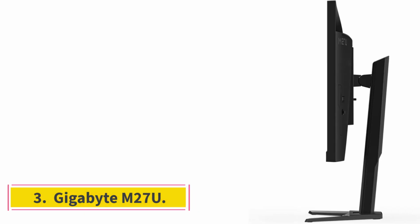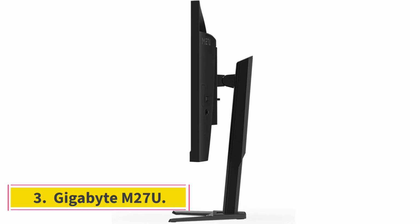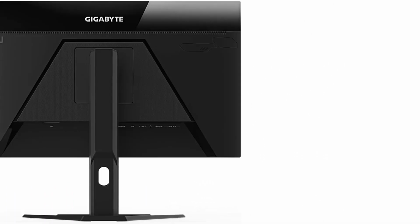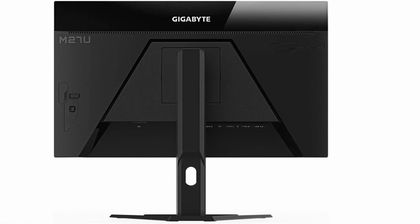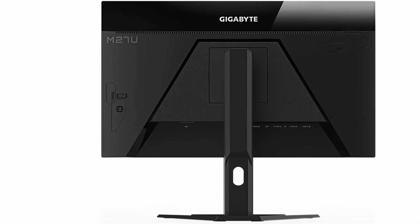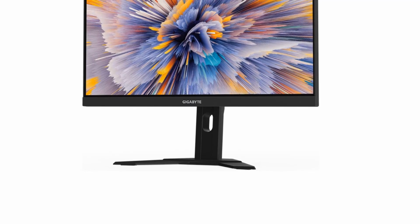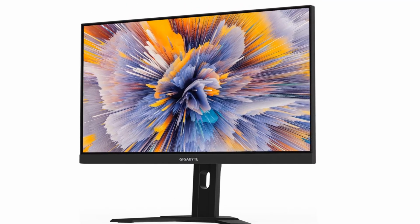Number 3. Gigabyte M27U. If you're looking for something cheaper in the mid-range price category, check out the Gigabyte M27U. It's similar to the LG 32GQ950B, with a 4K resolution but a smaller screen. The main difference is that it has worse motion handling at 120Hz, but the response time is still quick, and motion looks smooth regardless.